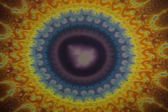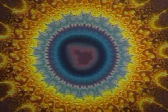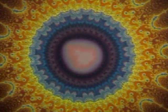Now, you may think that the frontiers are moving, but there's no motion whatsoever. Only the colors are cycling, in or out. Nothing is moving.